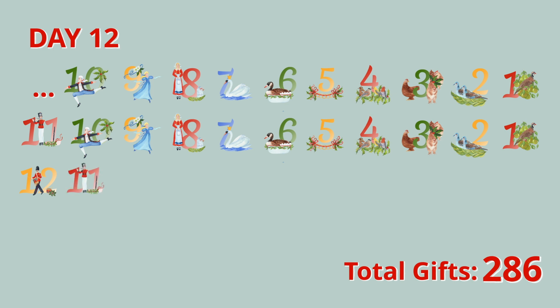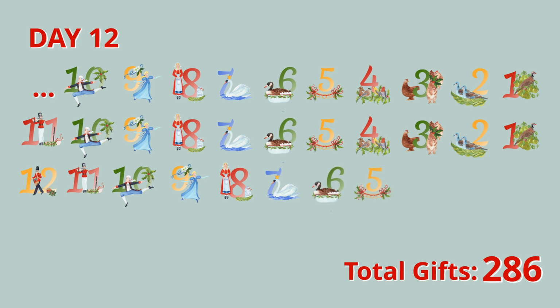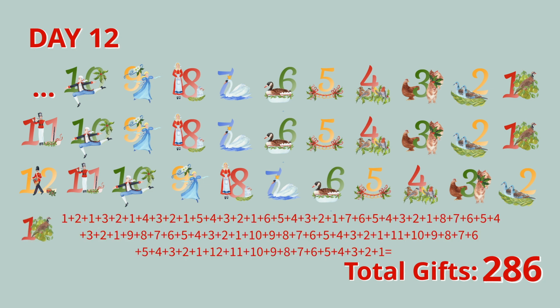11 pipers piping. 10 lords a-leapin'. 9 ladies dancin'. 8 maids a-milkin'. 7 swans a-swimmin'. 6 geese a-layin'. 5 golden rings. 4 calling birds. 3 French hens. 2 turtle doves. And a partridge in a pear tree. Total presents equals 364. So here's our answer to part A.